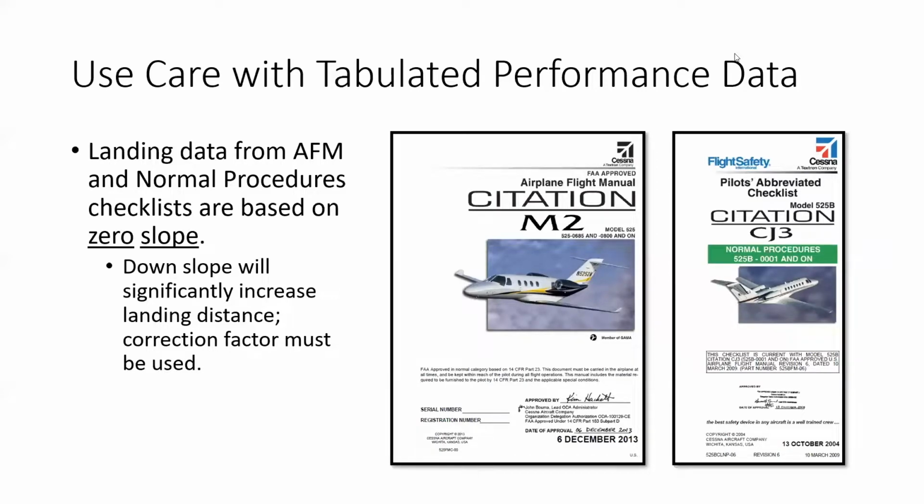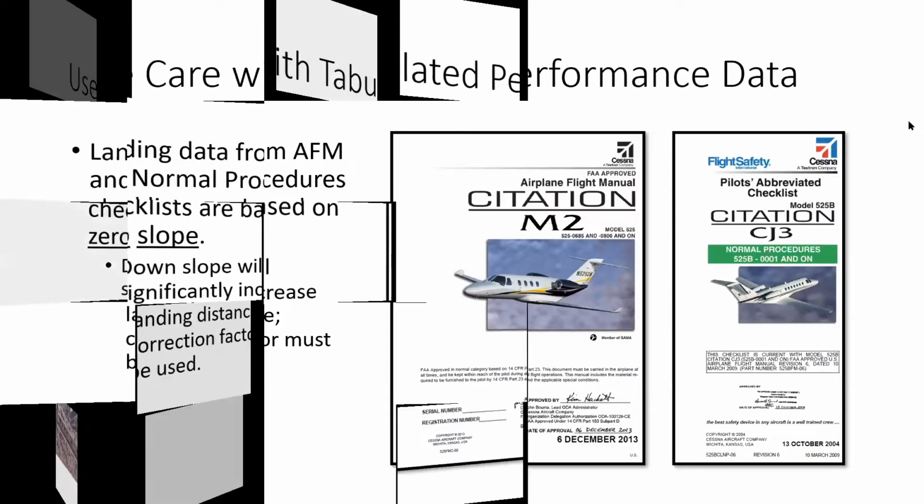So when we use tabulated performance data, and by that we mean data from either the abbreviated checklist we were just looking at or from the AFM itself, we have to be mindful of an important fact, and that is that the landing data is based on a zero slope situation. Landing on a downslope will significantly increase our landing distance, and we have to apply a correction factor to get the correct landing distance. So let's look at a specific example.